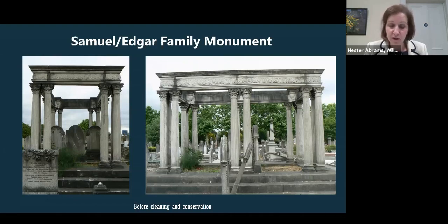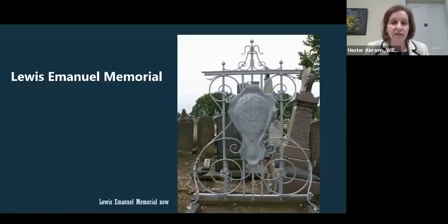So let's move on to number 2 of the 4 we want to talk about today. And this is yet again another architecturally or aesthetically different one with its own conservation challenges. Yes, here we go. This is the memorial to a man called Emmanuel. This is how it now looks after the work that Clifton Conservation has put in. What would you like to tell us about this, and what were the challenges here?